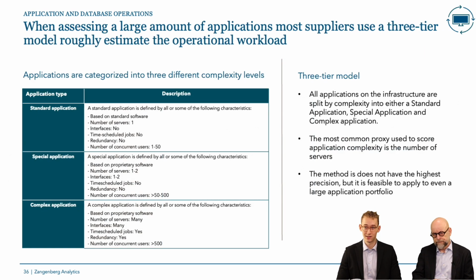Another important thing when assessing the amount of people that you need for the applications is the complexity of the application landscape. What we see there is that most suppliers use a three-tier model, and we have also written our own descriptions of these. For example, a standard application is defined by some or all of the following things: based on standard software, one server, no interfaces or time-scheduled jobs, no redundancy, and the number of users is about 1 to 50.